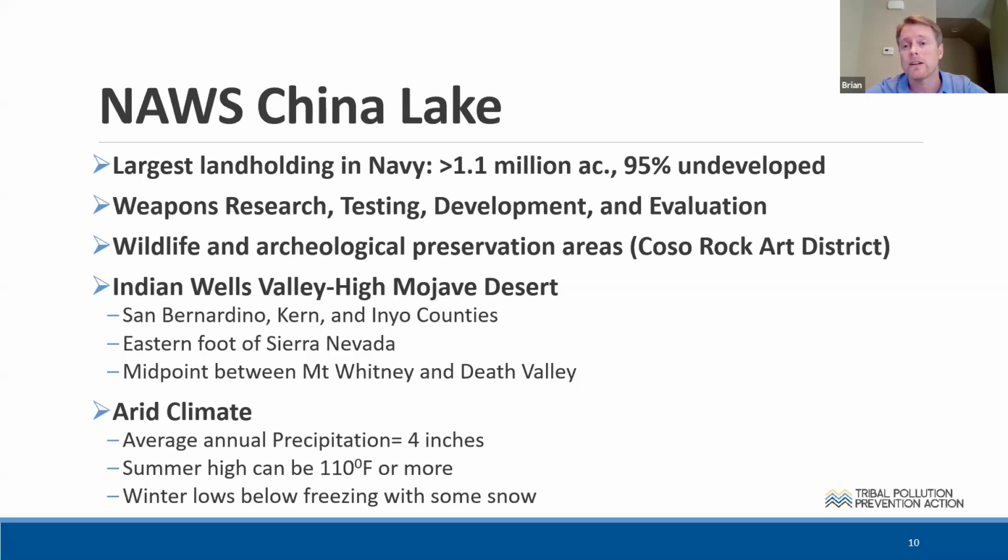China Lake, just from a snapshot, is 1.2 million acres. It's a huge installation. It's the largest installation in the Navy, the largest Navy landholding. And 1.2 million acres, what does that mean? That's slightly larger than the state of Rhode Island, for those of you that are interested. So it's a huge chunk of California. It's centered in the Indian Wells Valley. Within that valley, as I mentioned, we have the base, we have the city of Ridgecrest. There are 3 counties, San Bernardino, Inyo, and Kern, that all intersect. There are 3 very major agricultural producers in that area. And then there's the Indian Wells Valley Water District. So those are the big stakeholders.